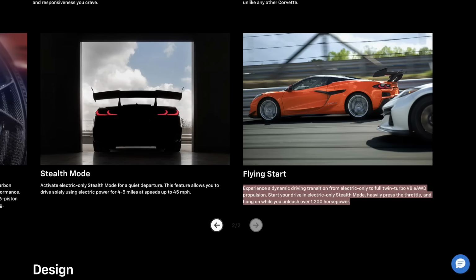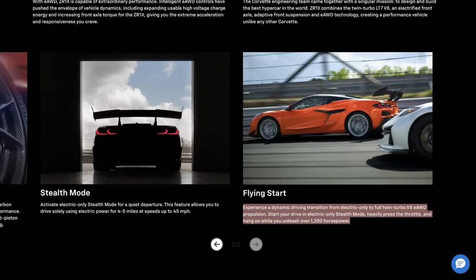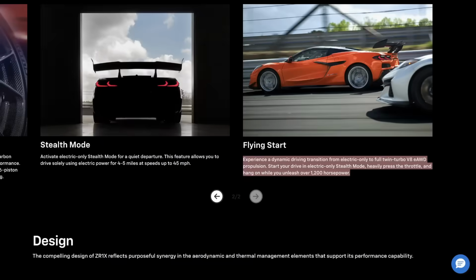It does say you can experience a dynamic driving transition from electric only to full twin turbo V8E all-wheel drive propulsion, very similar to the E-Ray again. Start your drive in electric only stealth mode, heavily press the throttle, and hang on while you unleash over 1,200 horsepower. So very similar to the E-Ray, only a lot more horsepower.